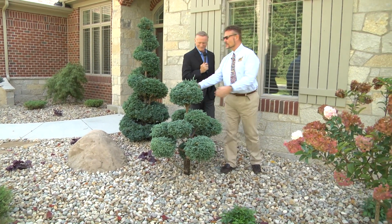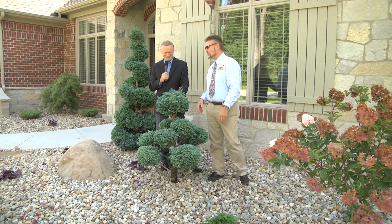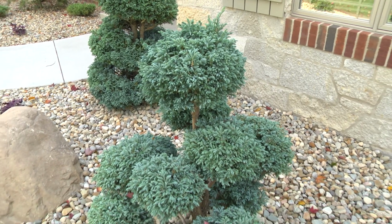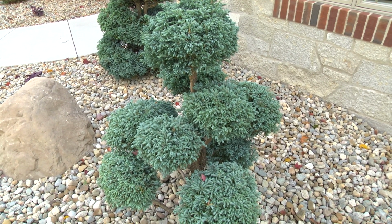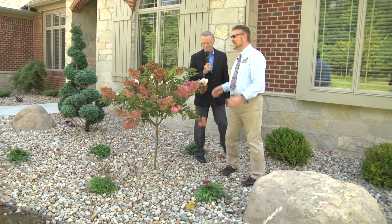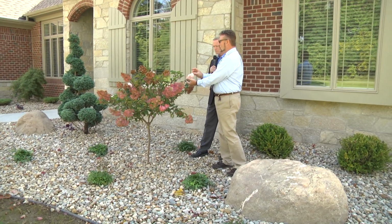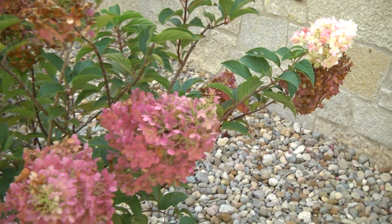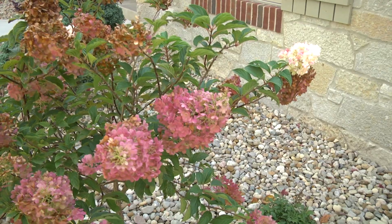Pom-pom, yeah. And Craig, I want you to feel this. Very, very soft to the touch. Oh, man. Not really expected. No, I love the silver and blue coloration that you see here. Nice little topiary, again, that's not going to take away or hide the window. That is a knockout. I love it. Beautiful. What else? Little dwarf tree hydrangea. This starts out with pure cream ivory white flowers and then morphs into kind of a pinkish look. And then eventually in the fall, we have those flower heads turning to a burgundy color.